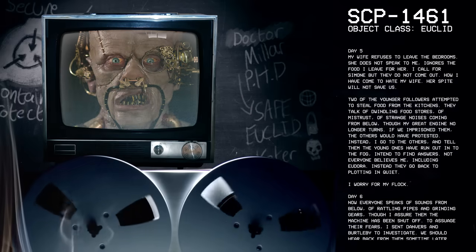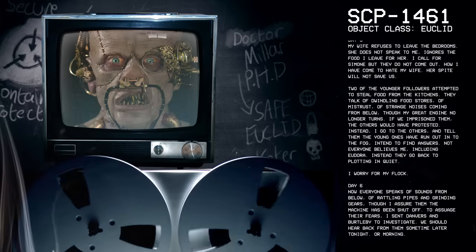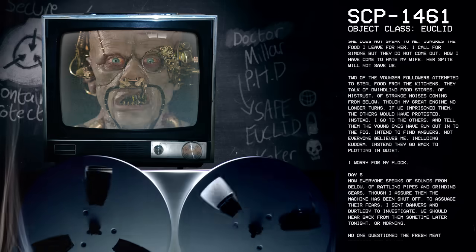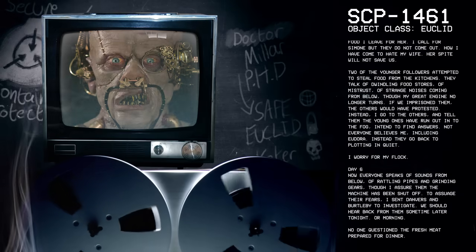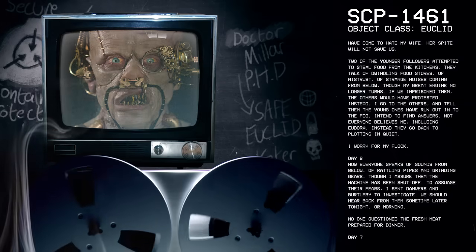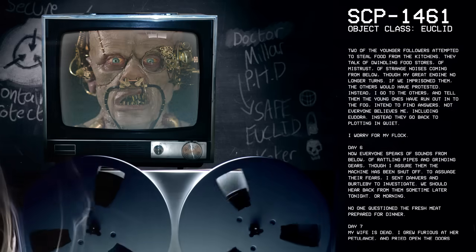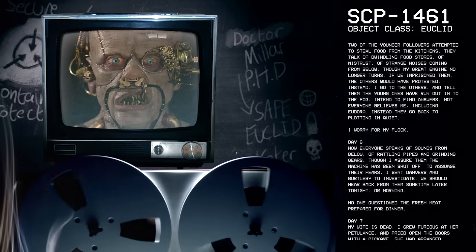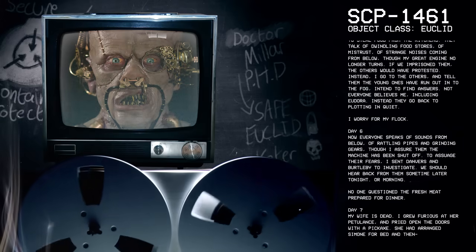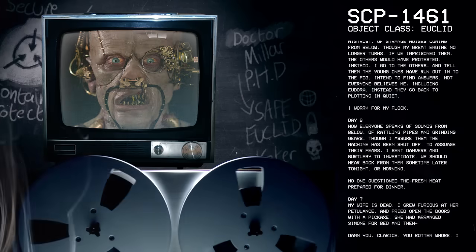Two of the younger followers attempted to steal food from the kitchens. They talk of dwindling food stores, of mistrust, of strange noises coming from below, though my great engine no longer turns. If we imprisoned them, the others would have protested. Instead, I go to the others and tell them that the young ones have run out into the fog, intent to find answers. Not everyone believes me, including Eudora. Instead, they go back to plotting in quiet. I worry for my flock.